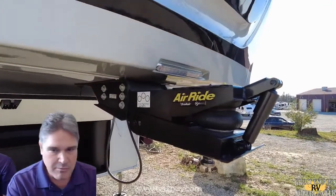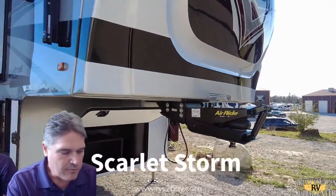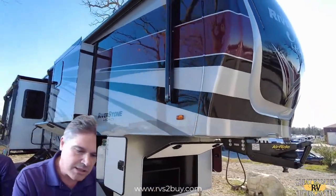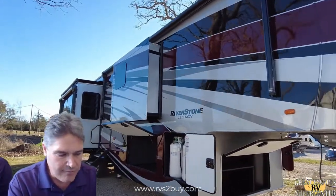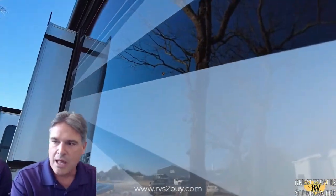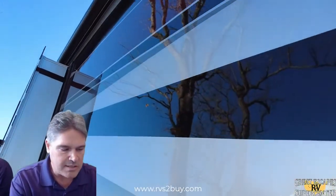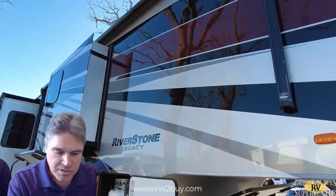The four camera system, this unit, once again, we get it upgraded with just about every option. So the four camera system has turn signal cameras on the left side, turn signal cameras on the right side, a rear vision camera. And you're saying, Dave, where is the fourth camera? Well, it's right over the entry door. That's a security camera. And that allows you to be able to be inside your coach watching the monitor and seeing what kind of person is outside.